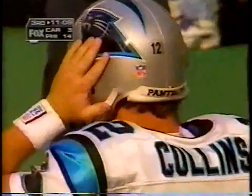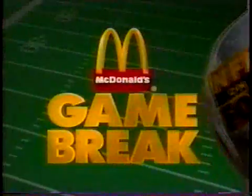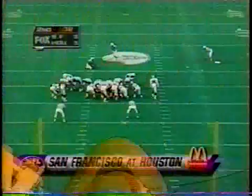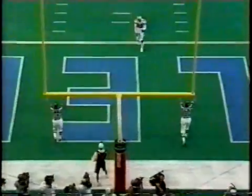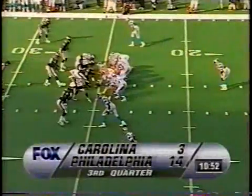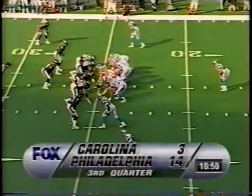Right now for a McDonald's game break, let's return to James Brown at our Fox Television Center. Kevin and Jerry, take a look at Al Del Greco. While Chris Chandler struggles, Del Greco boosts a 56-yarder, career-long, longest in the NFL. Houston has the 6-3 lead. Del Greco, one of the great golfers. I never thought Del Greco had a leg for a 56-yarder.